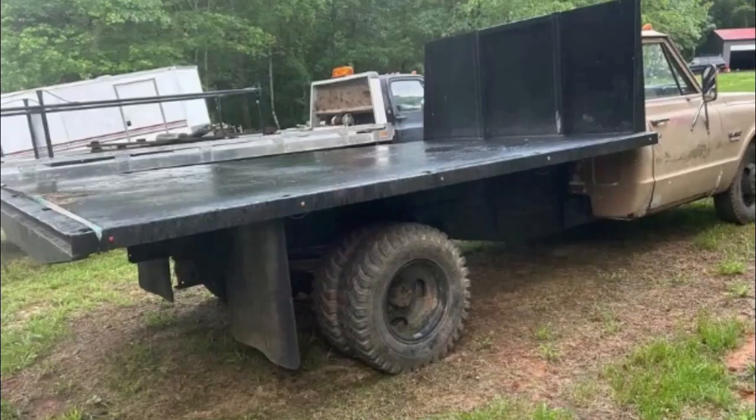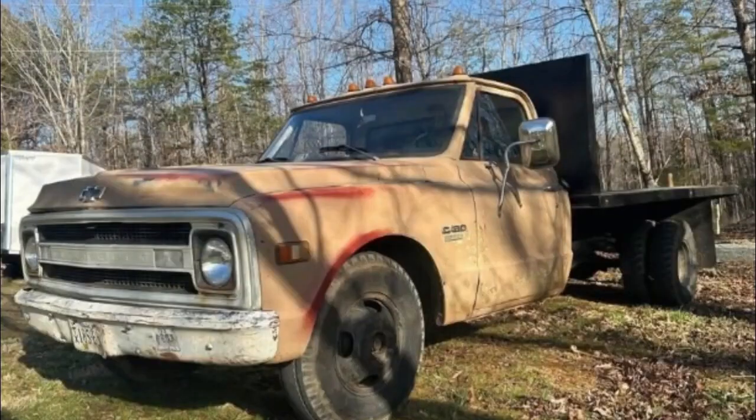The seller originally planned to restore it but decided to go a different route, so now it's up for grabs, open to trades or offers. This C30 is perfect for someone who wants a heavy-duty vintage hauler with real mechanical integrity and classic American style.